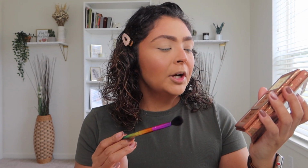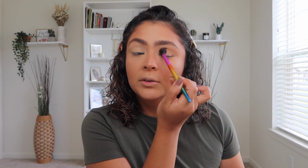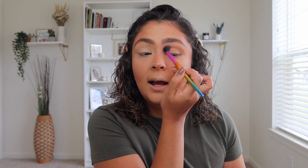Okay, so I'm gonna go ahead and add Soltera. And I'm basically gonna be adding that on the crease and the outer and inner corner as well. I'm gonna be doing a halo eye. Now, I'm not really good with halos, I'm not gonna lie. I think they're beautiful. I think people who can achieve it is like the bomb.com, but I cannot. Some people have their weaknesses, some people have their strength.